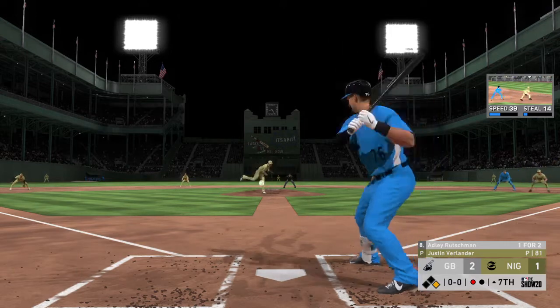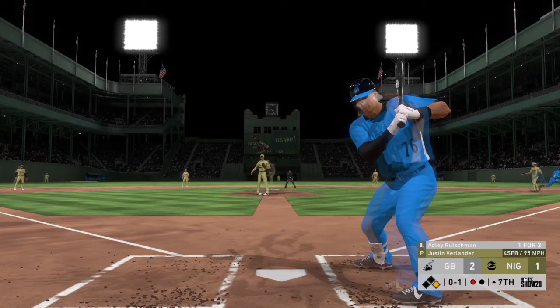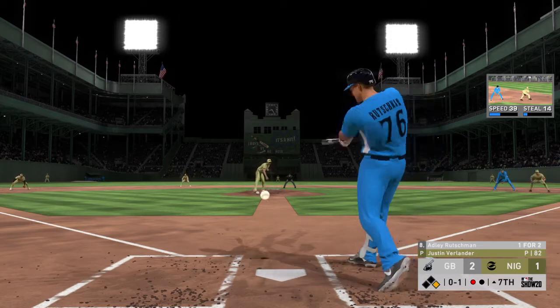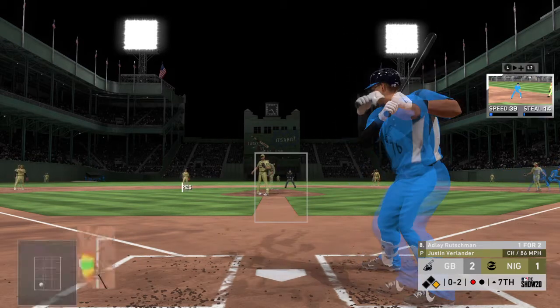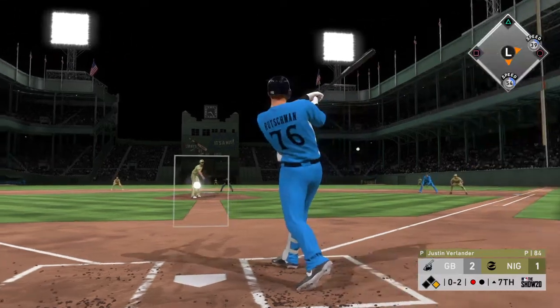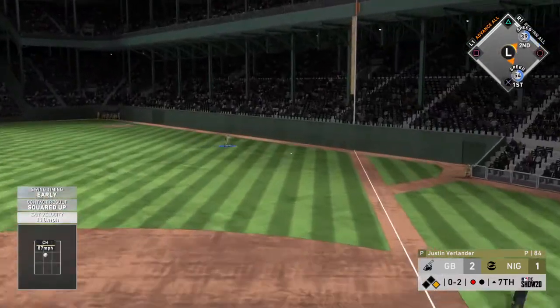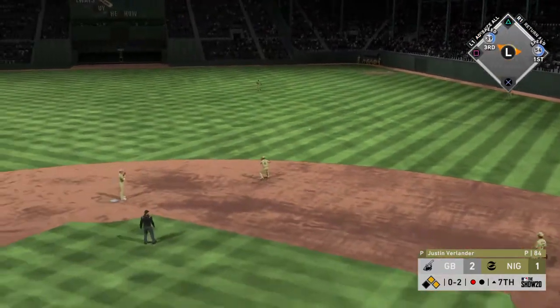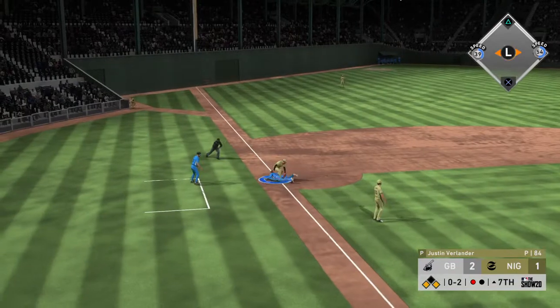At the plate, Adley Rutschman. As Verlander jumps ahead of him here with strike 1. 1 for 2 in the ball game thus far. Swing and a miss, and he's in trouble now. 0-2. Line drive, base hit to right. The relay throw, and he's safe.